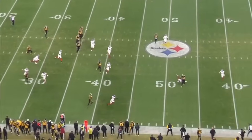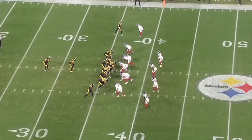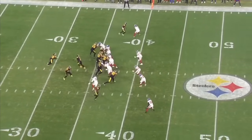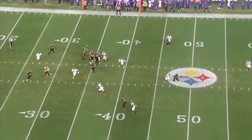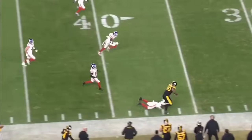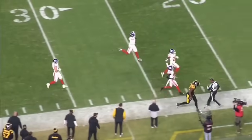Boot action here, a core concept play Pittsburgh's run a million times. I'll probably do a video on this a little bit later, maybe during the bye week over the weekend or so, but Washington on this corner route, nice read and good ball here from Russell Wilson. It's a low-high read. Supposed to go in the flat.